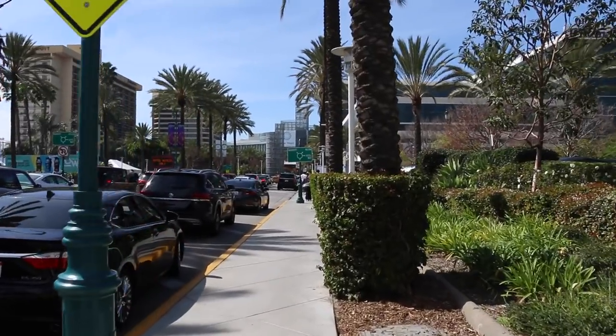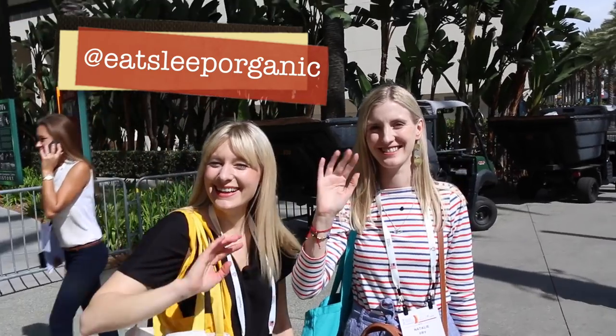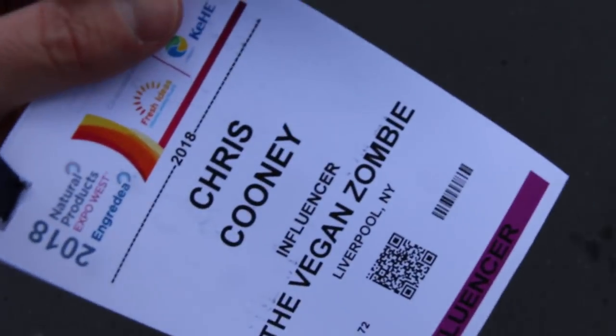Starting the day off, leaving the hotel, walking over to Expo West. It's pretty warm out here, about 70 something. Got my press pass.